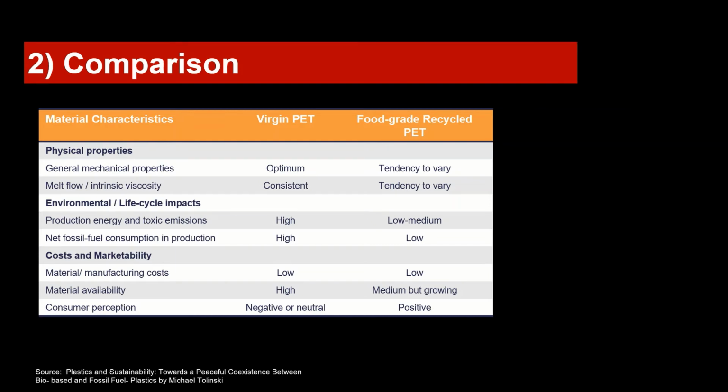In terms of costs and marketability, the manufacturing costs are also low. The availability is in the medium range. However, this is really exponentially growing in recent years, and it has a really positive consumer perception.